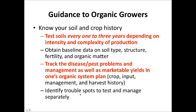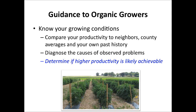The other thing that I tell people is to identify where your trouble spots are, and if you're going to test and manage those separately, do so recognizing that there are multiple options. I had a grower one time who had one part of his field that always got sclerotinia white mold, and it was due to the location and its proximity to a tree line. And I said, you know, your option is to fight that disease in that part of the field, recognizing that it could spread to the rest of the field given the particular weather conditions in a given year, or to simply not farm that close to the tree line. That's the trade-off. Those are the risks that he has to take. Those are the decisions that only you can make as a producer. So that's really about knowing your growing conditions.